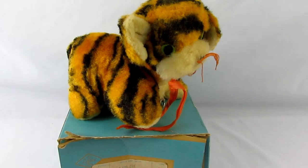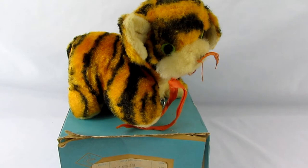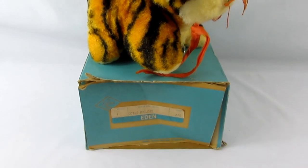It is a tiger, as you can see. It is circa 1950s, 60s. Not exactly sure which decade. I'm leaning towards the late 50s, early 60s. And he comes with his original box. So his flap is off, and I'll show you that in a minute.